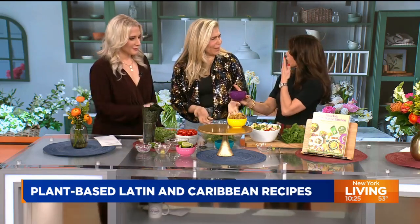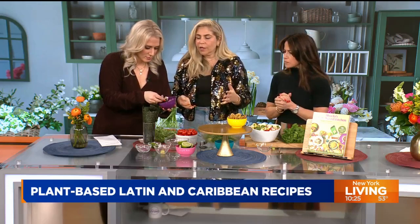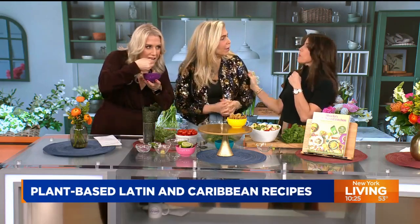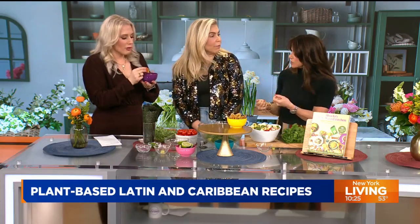That's so good. It's so good. It's easy, it's light, it's good for you, and it's a great alternative. And you know what? You don't feel like you're missing out on your favorite dishes. And that's the key here. And the nori does give it that slight seafood taste without it being overpowering. Incredible. Absolutely delicious.